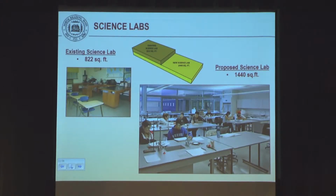Right now, an existing science lab is just over 800 square feet, about 820 square feet. A new science lab would be about 1,440 square feet. Significant increase in its size. We're going to show you some more detailed schematics of what a science lab would look like in just a moment, but not only the number increasing to the level that we believe it needs to be, but also state-of-the-art science facilities for the many lab sciences that are offered.